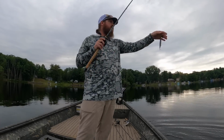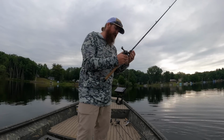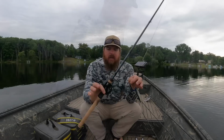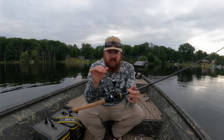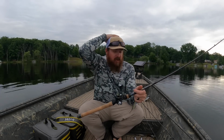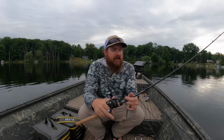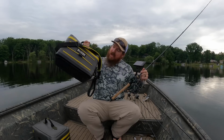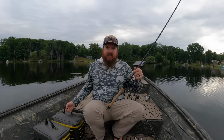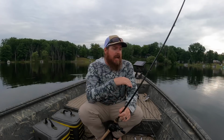One other thing while I'm thinking about it, because otherwise I'll forget to say something. The gear is really, really important because I'm traveling. I'm on the road with my girls. We're on vacation. We brought the jet boat, so we don't have a lot of room, right? We got 2 tackle bags and a handful of rods. And I needed those rods to cover a lot of things.